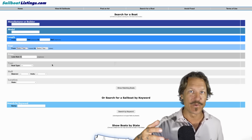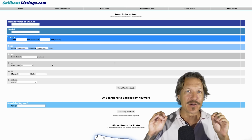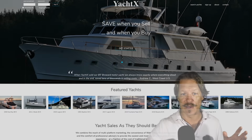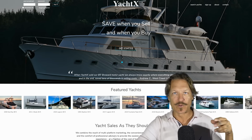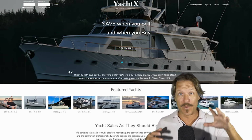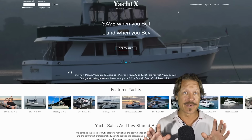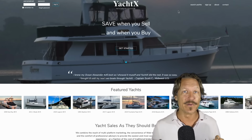The next one we're going to talk about is a great place to find boats. It just doesn't have a very good user interface. And that's this site, YachtX.com. So YachtX.com was set up as an online brokerage for people that wanted to sell their boats kind of by themselves, but still wanted to have their boats on YachtWorld. So they charge a very minimal amount. It's a great place to sell a boat. That's where I've got my boat listed through.